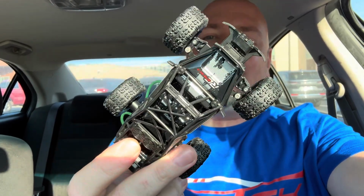I do expect this thing to have a good amount of speed. I'm about to take it out here and let it eat a little bit in this parking lot. It's a pretty good sized parking lot, so we're just gonna rip it around whenever it's done charging, and it might be about done. So let's get out here and let it rip.